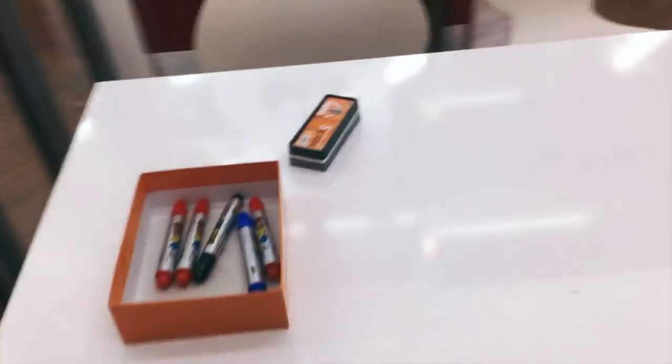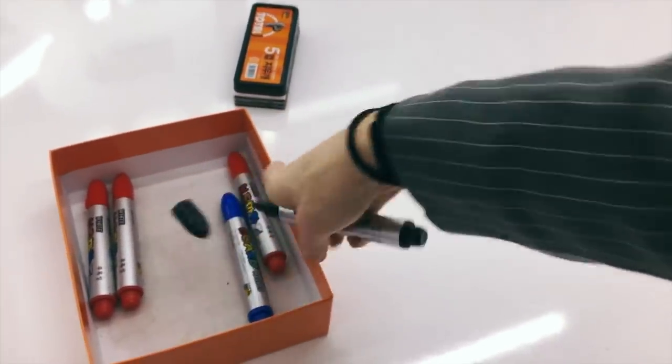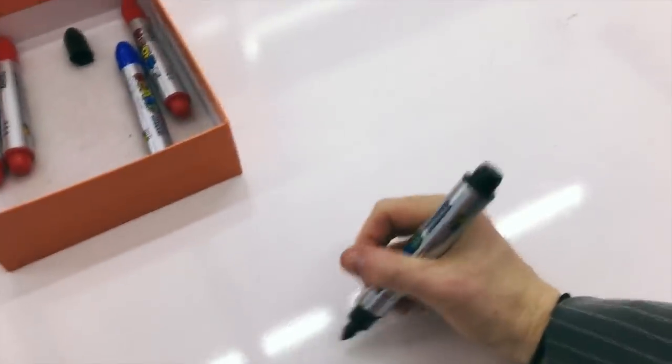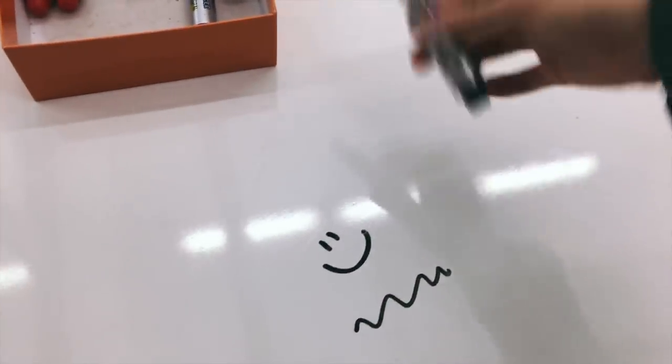Here is meeting room B. And I like these tables because we can write on them and doodle while we're having a meeting, which is fun. Next is, I think, everybody's favorite part.